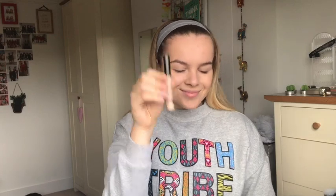So as you can see, I've still got a couple of blemishes which are slightly showing, but nothing too drastic. So I'm just going to take my Collection Lasting Perfection, my fave, in the shade 2 Cool Medium, and just pop this on any red parts of my face or any blemishes or spots. Now I used to use the shade Fair, but I found out that this is actually too light for my skin, so I tried shade 2 and it is perfect, especially with this foundation. They both work so well together.